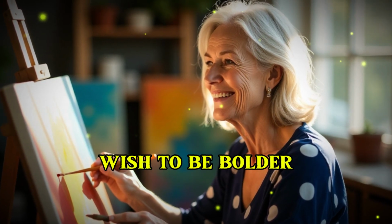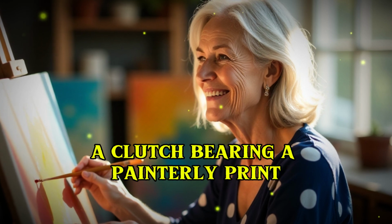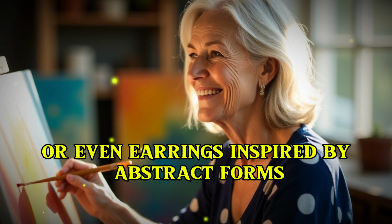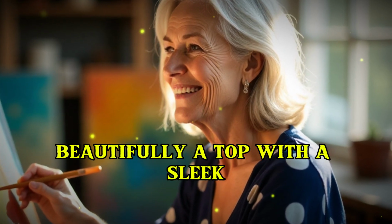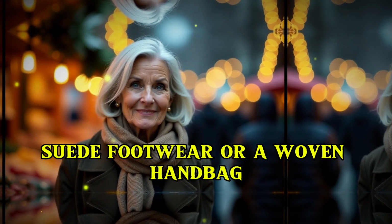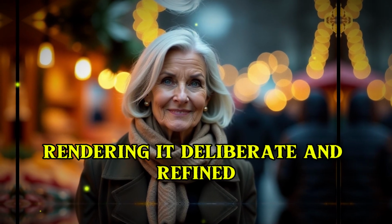Wish to be bolder? Confine the abstract element to your accessories. A scarf with a contemporary motif, a clutch bearing a painterly print, or even earrings inspired by abstract forms. This method introduces flair without compromising balance. Texture can also complement abstract designs beautifully. A top with a sleek abstract pattern pairs best with linen trousers, suede footwear, or a woven handbag. These tactile contrasts anchor the look, rendering it deliberate and refined.